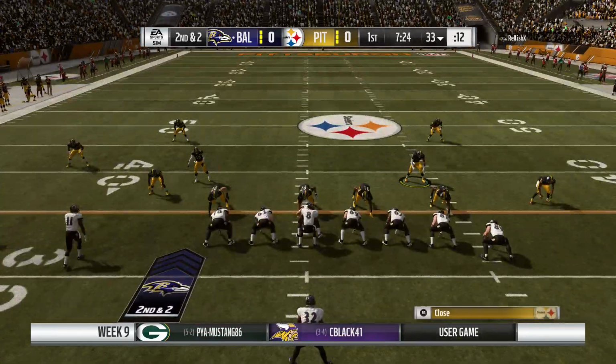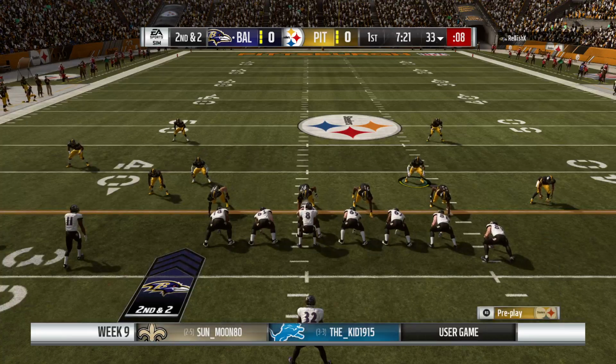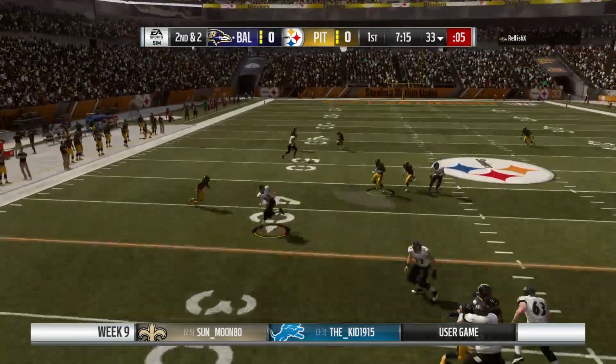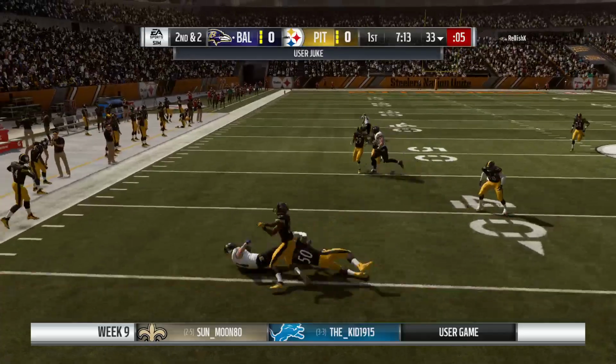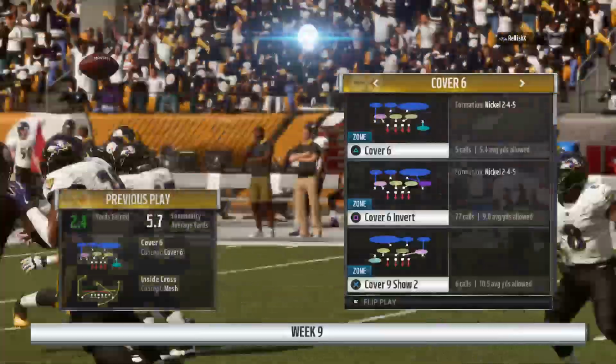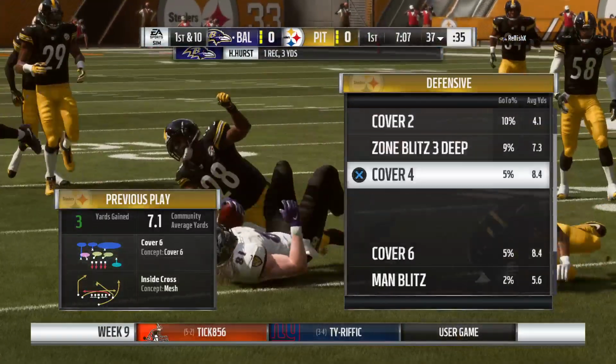All right, here we go. Blue 90. Blue 90. On 2nd down, here's Jackson. It's a short one here, complete to the tight end. And he'll be brought down right around the 37. Give him 3 yards and a fresh set of downs.